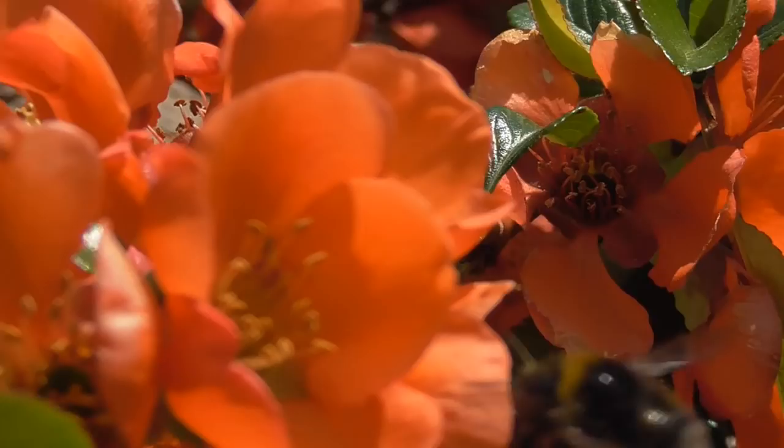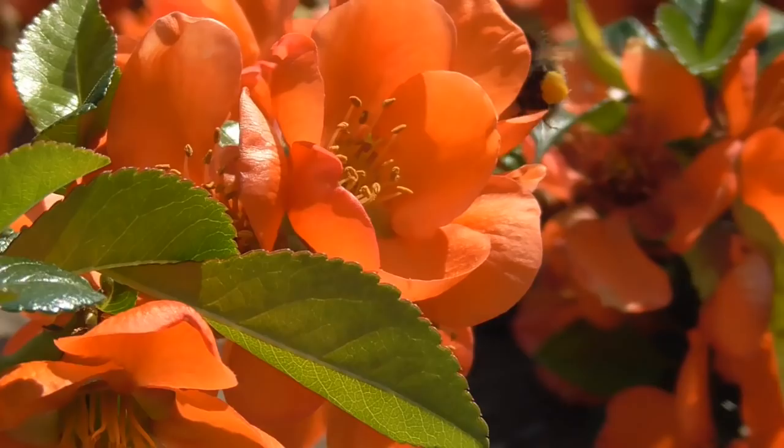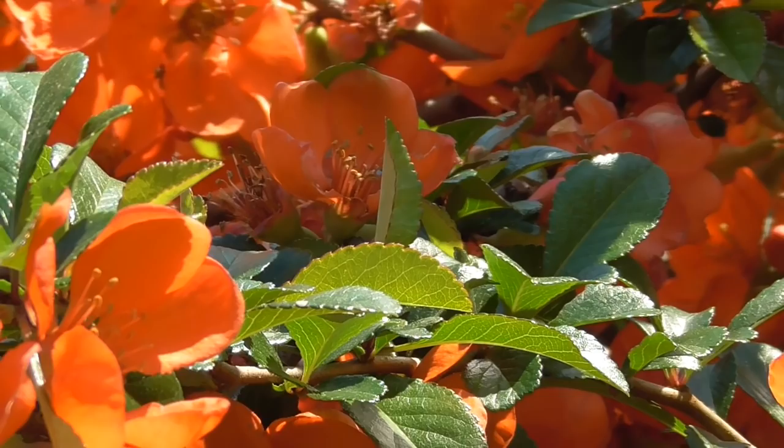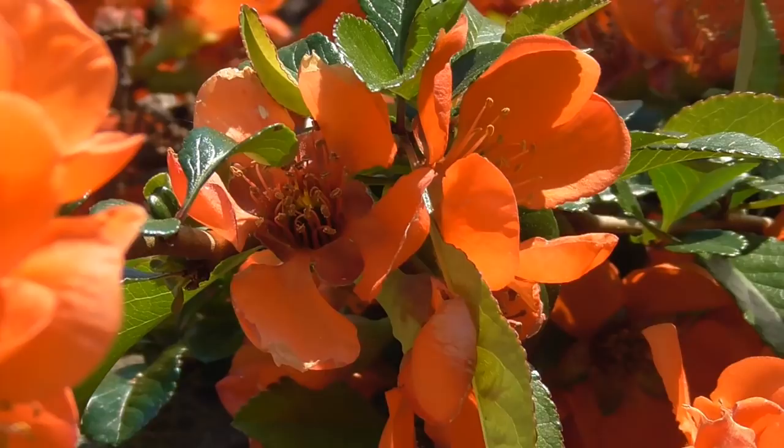Yes, it's a kind of Japanese quince called pseudo quince. It has yet to produce fruit, but it's covered in these lovely blossoms, and supposedly the fruits are good to eat, sometimes called Serbian lemons. I look forward to trying them.